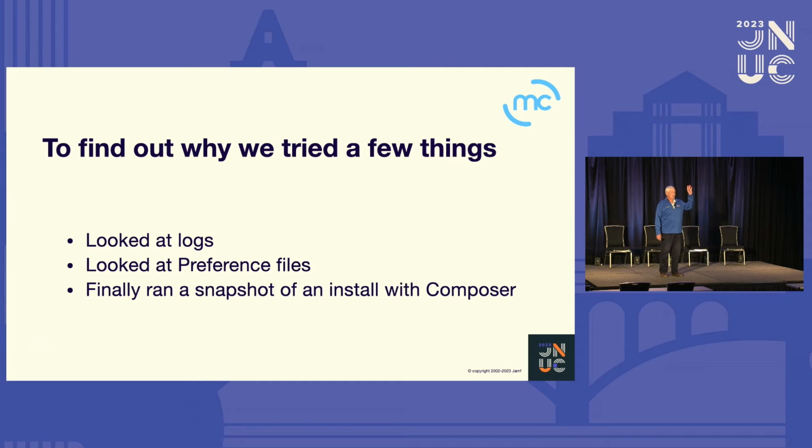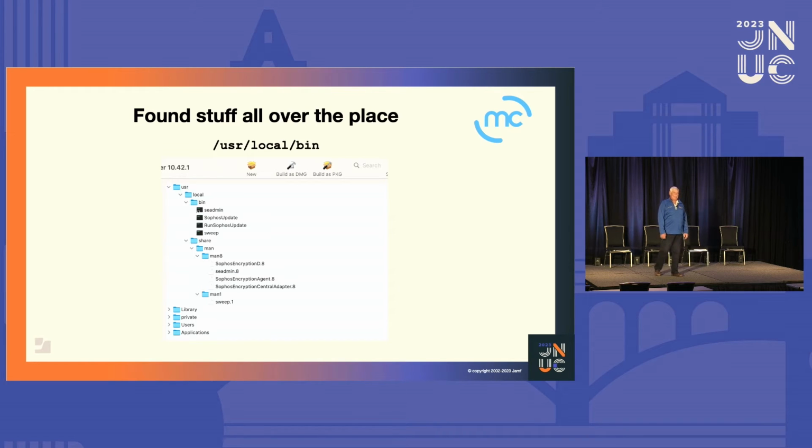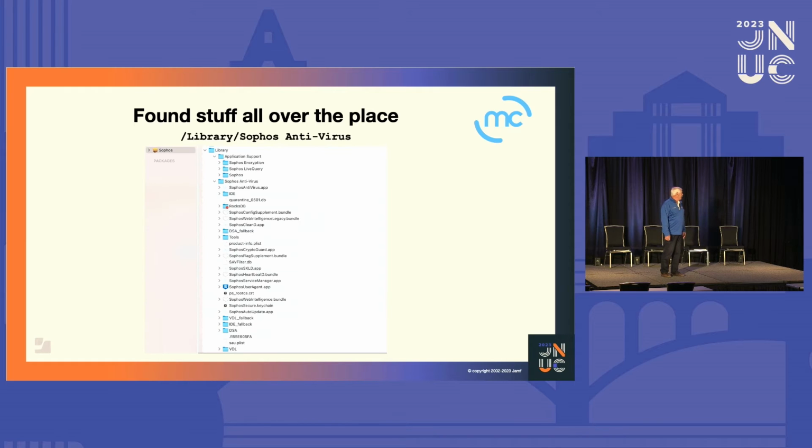How many people here aren't familiar with Composer? Good. So this was the weirdest deal that I ever saw for a snapshot of an app. So it installed stuff all over the place. It's almost like this was a company that usually did stuff with PCs and not with Macs. I mean, their antivirus is pretty good, but so we looked, user local bin. Okay, I can get rid of those.